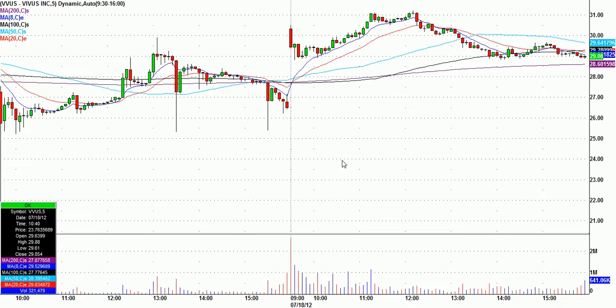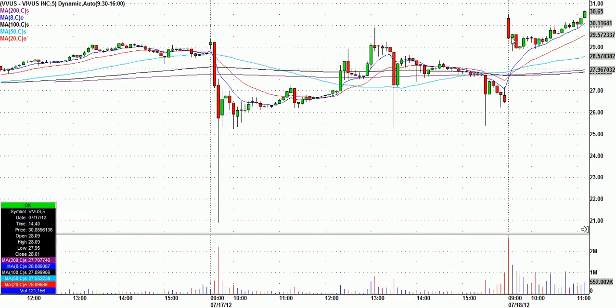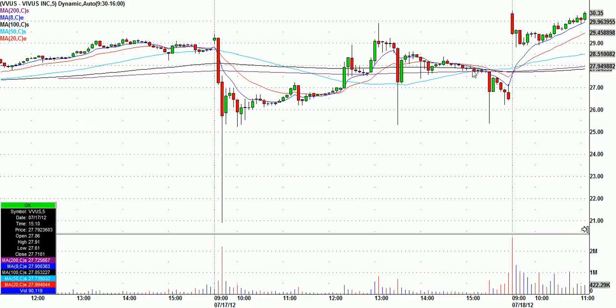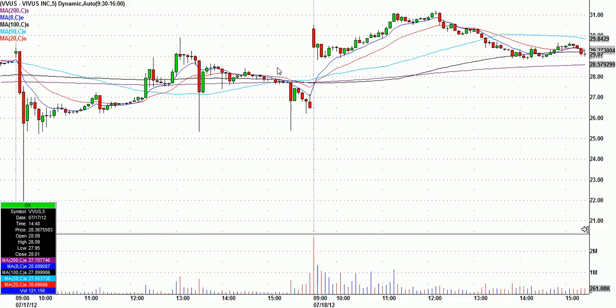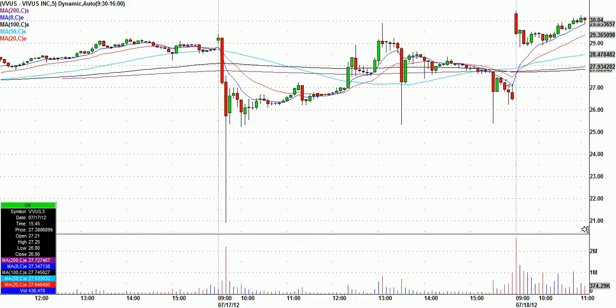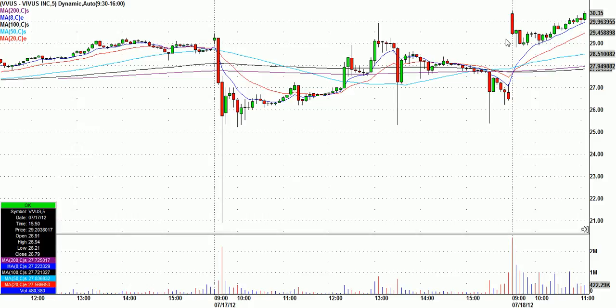VVUS. VVUS was another trade I made some money on. Now this isn't very professional, but VVUS, after this crazy action yesterday and today, they get FDA approval. I didn't do anything with this until it looked about like this, okay? The early high is 30.47. I'm not a fan of taking high of day breaks, but on this chart, I thought if it broke the high of the day, I could get some upside.